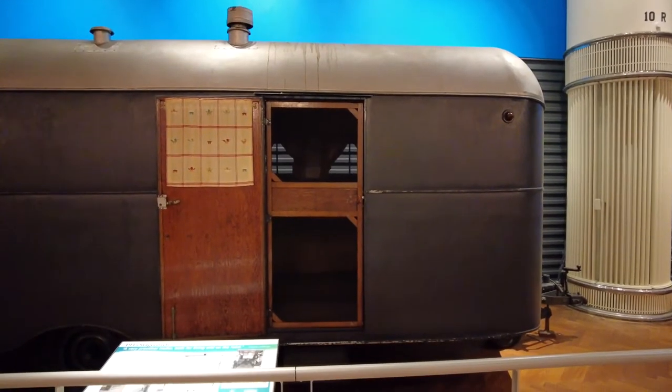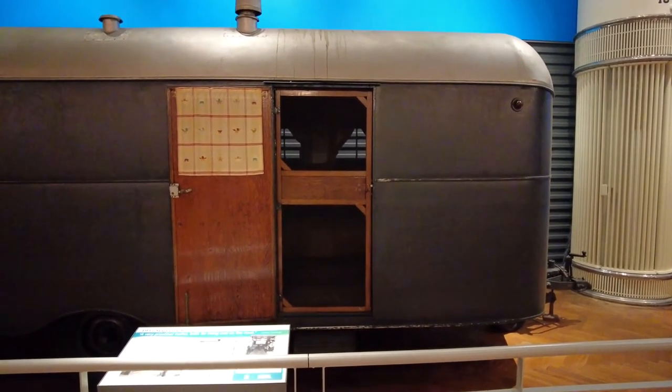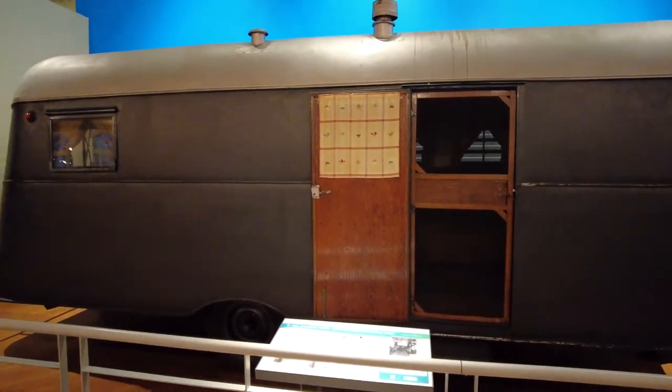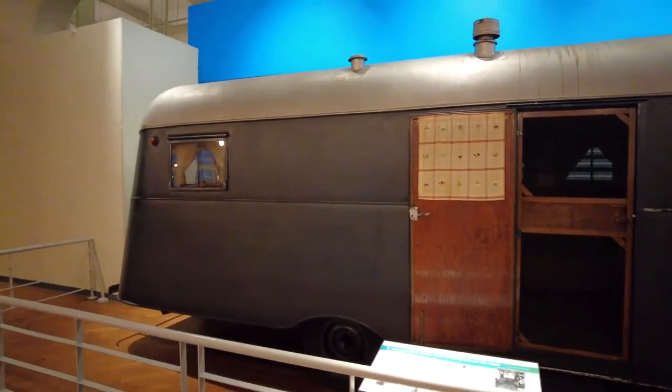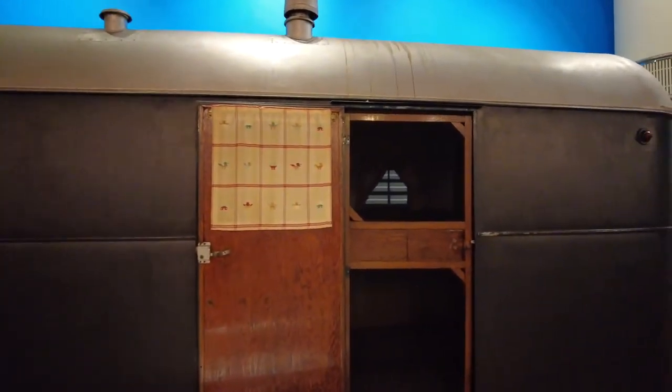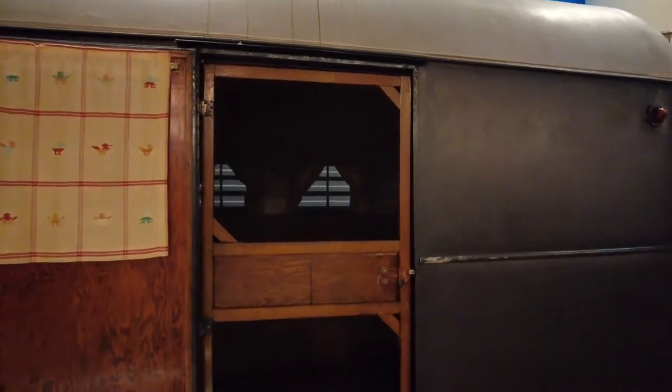Right behind that pickup truck, we have a 1935 Stagecoach travel trailer. And look at this thing. There's just that one tiny little window in the back. It's very dark. It looks like there are some windows on the other side. This side has no windows to speak of, and it is very dark inside there.